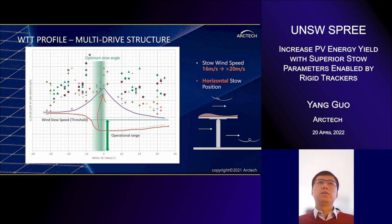So in this case, you will find that the lowest point becomes somewhere here. Yeah, it was like 16 meters per second or 12 meters per second. Now it can become like 18 meters per second. We actually increase the critical wind speed everywhere. Yeah, and the wind stow speed, we can set it much higher. And also we can safely stow the tracker at 0 degree or somewhere nearby. Horizontal stow position as written here. So that will help to increase the tracker's strength. The tracker will be able to cope with a much higher wind speed. For example, this could be, let's say, 70 meters per second, much higher than here.